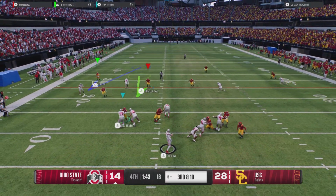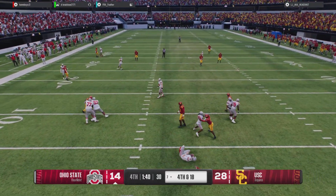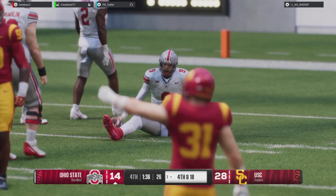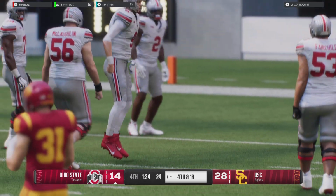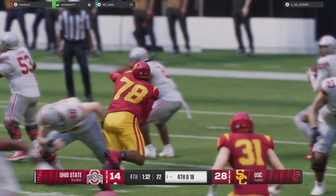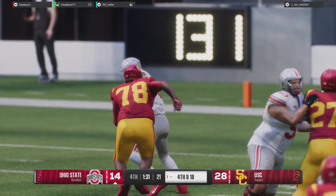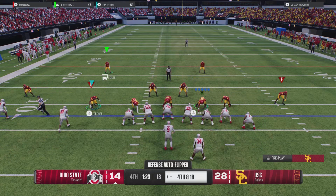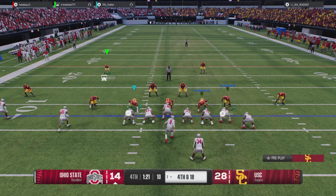3rd and long from inside their own 20. And he is snowed under. Sacked at the 7. 3rd and long situation, we're bringing an extra DB on the field. We're telling our front guys to pin your ears back and go get the QB, and they get the job done. Down by multiple possessions, they can't come up empty on this drive in the fourth quarter.